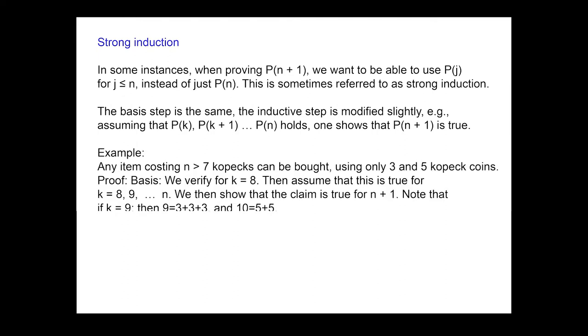For example, any item costing n greater than 7 kopecks can be bought using only 3 and 5 kopeck coins. The proof. For the basis step, we verify for k equals 8. Then assume that it is true for k equals 8, 9, up to n. We then show that the claim is true for n plus 1. Note that 9 is 3 plus 3 plus 3, and 10 equals 5 plus 5.